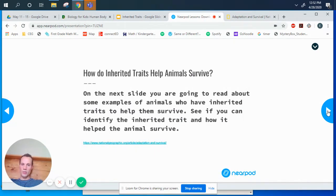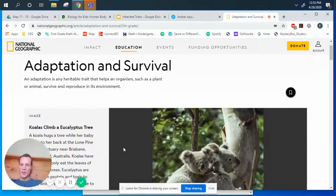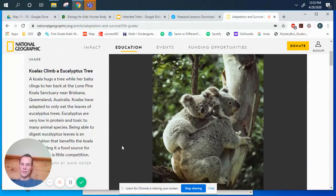We are going to read about some examples of animals who have inherited traits that help them survive. See if you can identify the inherited trait and how it helped the animals survive. So we're going to go to this website. You can click the link here. I have mine in my browser already. These are some examples of animals that have inherited traits to help them survive.